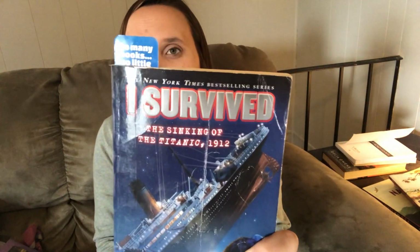I don't know if you or your children have ever read these, but it's basically like a choose your own adventure book, and you find out if the choices you make would land you as a survivor of the Titanic. He read through this pretty much in a day. He really liked this, and there's his bookmark. He is currently in this one as we speak.